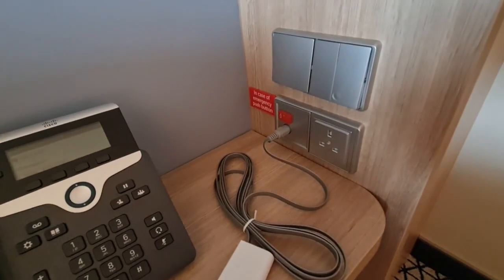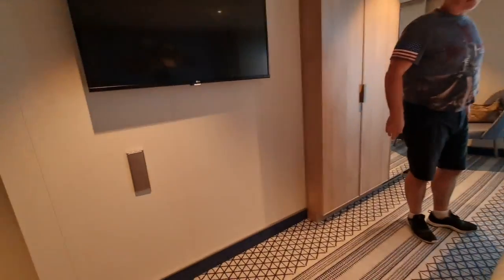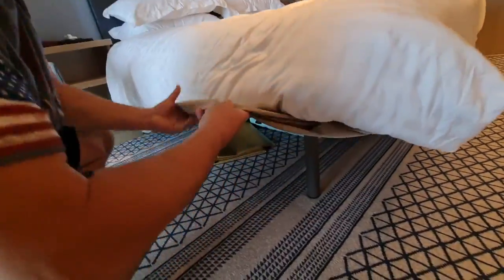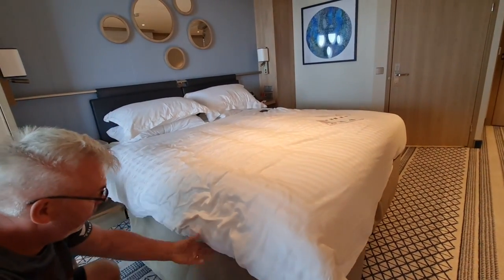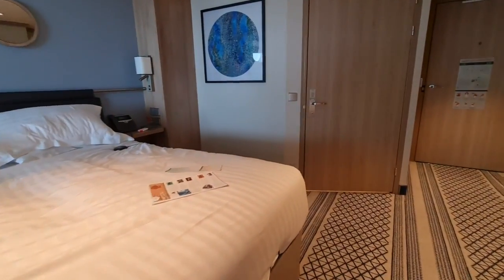Each side of the bed you've got an English plug, which is always good to see for us, and we haven't needed to use any adapters at all. We did get a question on our Facebook page and on Twitter about space under the bed, because some people who need an accessible cabin carry a hoist. If you look under the bed, we put our case under here, and there's plenty of room on both sides. So if you do have a hoist or equipment you need, there's plenty of room to put that there.